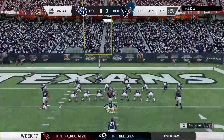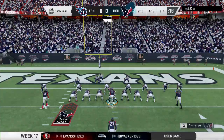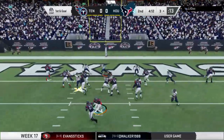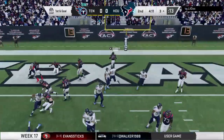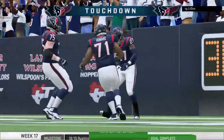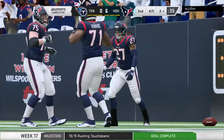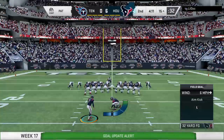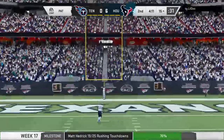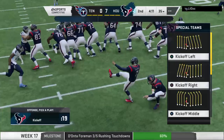Who's set? 19. 59. Let's go, baby. They turn over. Get that ball. Hey, 24. Swing. Line up. They'll go with Foreman. And he's in for the score. Touchdown, Texans. A great play there. His 3rd touchdown now on the year as his guys are first onto the scoreboard here this afternoon. Fairbairn good with the extra point, and it's now a 7-0 game.